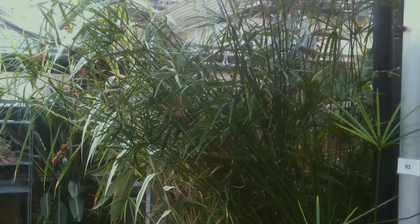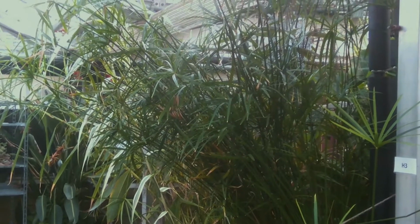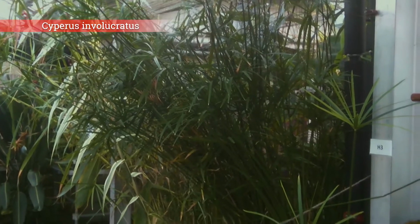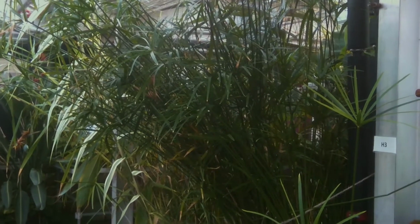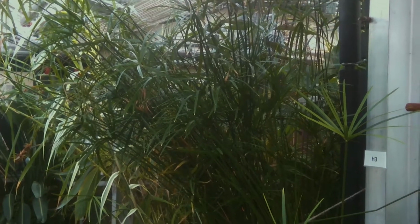So the next plant we're going to look at is another papyrus. This is the umbrella plant, the Cyperus involucratus. So it's in the same genus as the Egyptian papyrus. Looks relatively similar, has the same growing requirements. You'd find it in riparian areas along waterways. This one is native to Eastern Africa and the Arabian Peninsula.